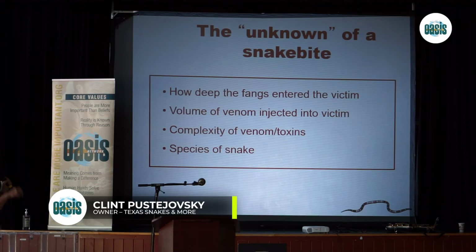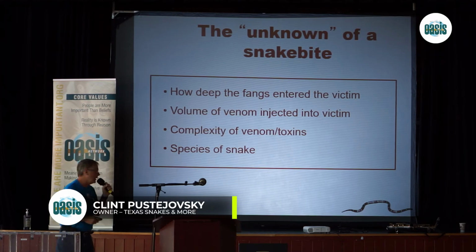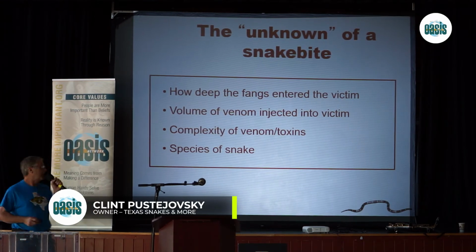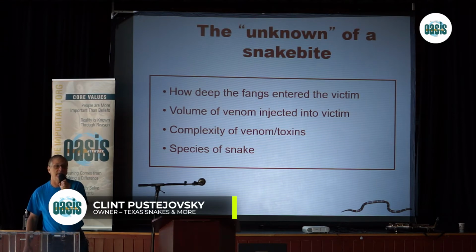So these are the things we don't know. How deep do the fangs go? Nope. Volume of venom injected? Nope. Complexity of toxins? Many times you don't even know the species of snake. By the way, if you're bit by a venomous snake, species does not matter. A snake bite expert does not care what species bit you. He or she is not treating the snake. They're treating you. That's what matters.